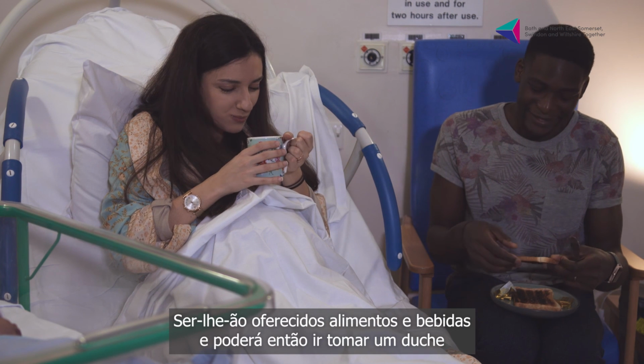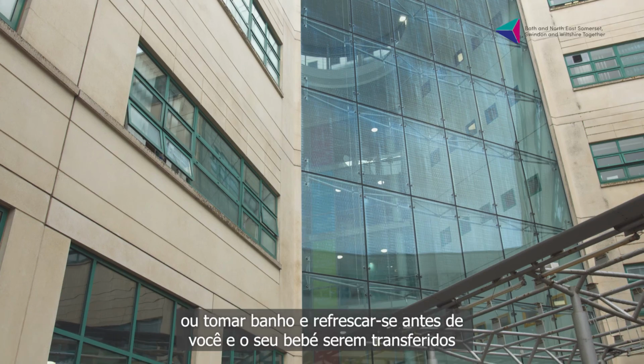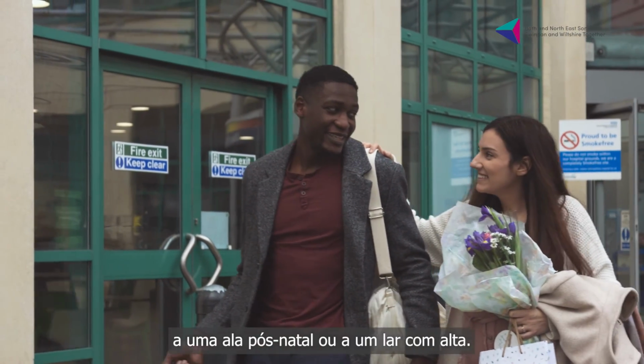You will be offered food and drinks, and you can then go and have a shower or bath and freshen up before you and your baby are transferred to a postnatal ward or discharged home.